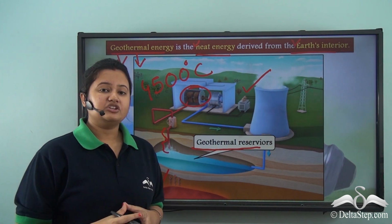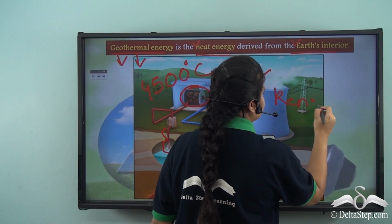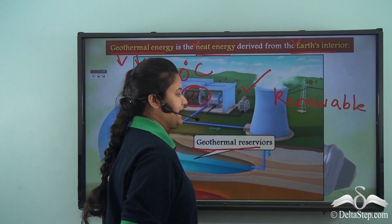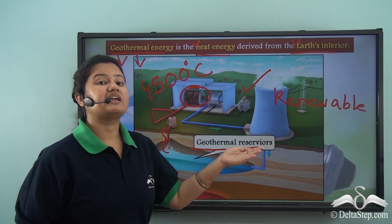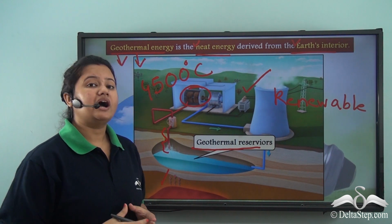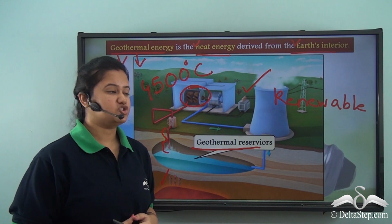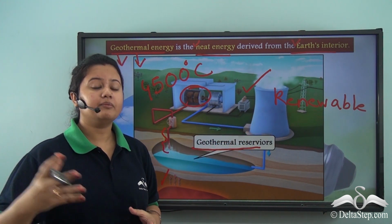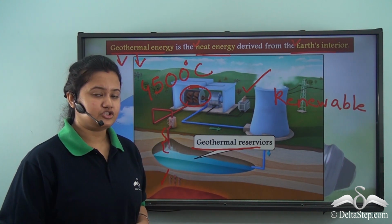Now geothermal energy is a renewable energy. Renewable energy means that this high heat of the Earth's interior will never get exhausted in our entire lifetime. So unlike coal, petroleum, natural gas, etc., geothermal energy is a renewable source of energy, and therefore it is often recommended to be used as a non-conventional source of energy.